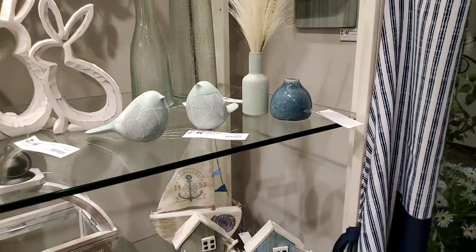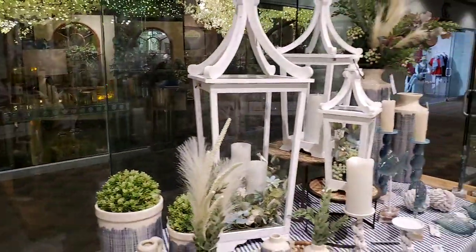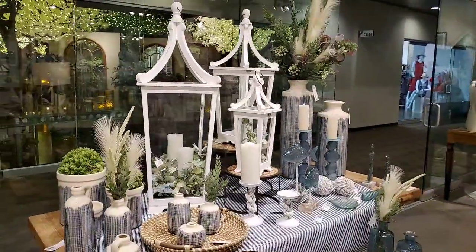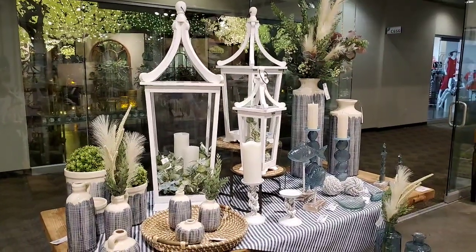Well, let's swing over here and take a look at this other table, because there are two things I want to talk about here. One, I want to talk about the blue glass in the front, but first I want to talk about the white lanterns in the back, because Melrose has had the best-selling lanterns year after year after year in our top list, and it has been that natural color that we're showcasing in Dwelling.